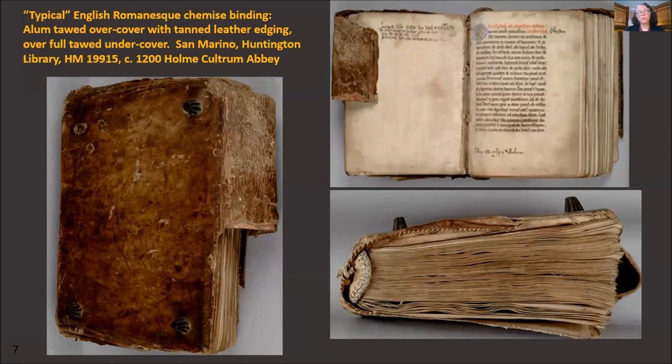And though a few undecorated tanned leather chemises on English manuscripts have been identified, and Michael Gullick was the one who alerted me to the ones I enumerate in the essay, all are considered exceedingly rare and atypical.